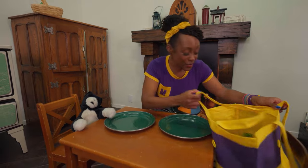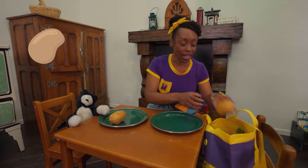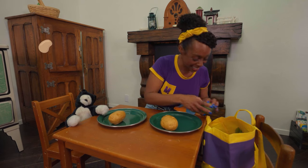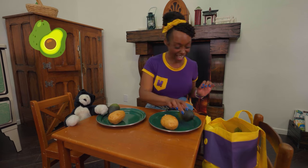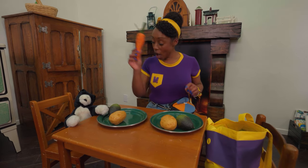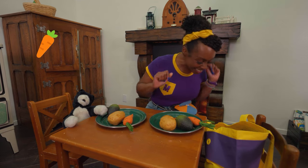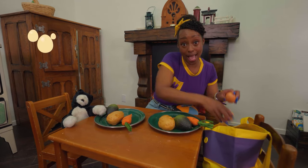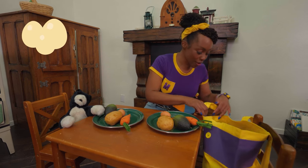All right, let's see what we have. One potato for you, and one potato for me. One avocado for you, kitty cat, and one avocado for me. Oh, a carrot for you, pal, and a carrot for me. Oh, some more eggs, yes. One egg for you, and one egg for me.